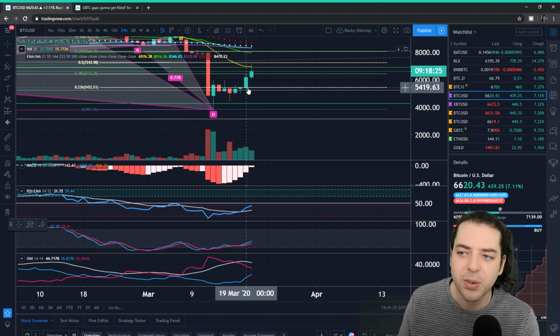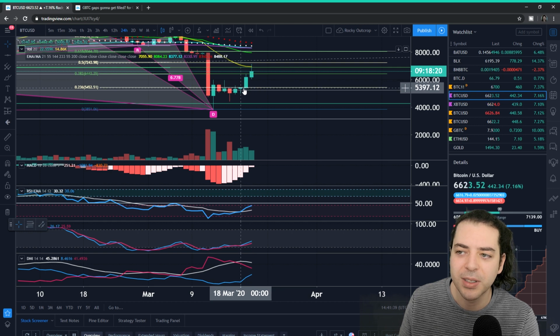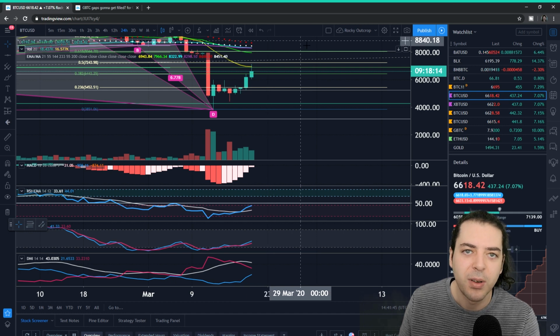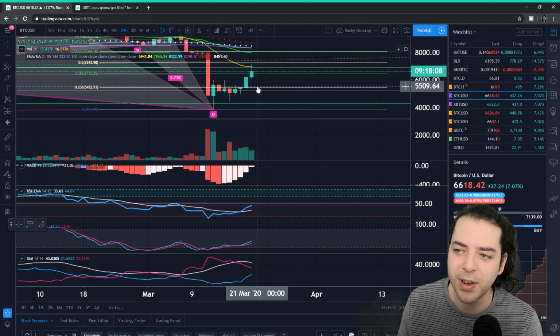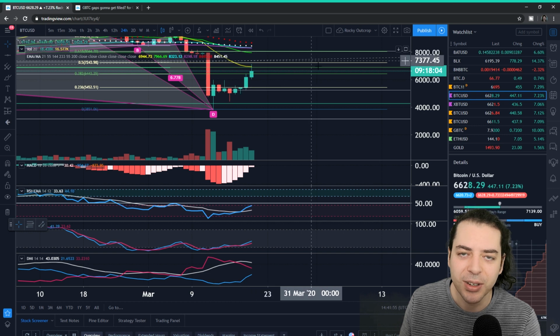So when I say low risk, I mean obviously that really depends on how you would then manage that risk. Because if you just went short here and then decided to hold on to it forever, that's not risk management. That's like long-term hodling in reverse. But if you went long here and you just decided to hodl, that's different.